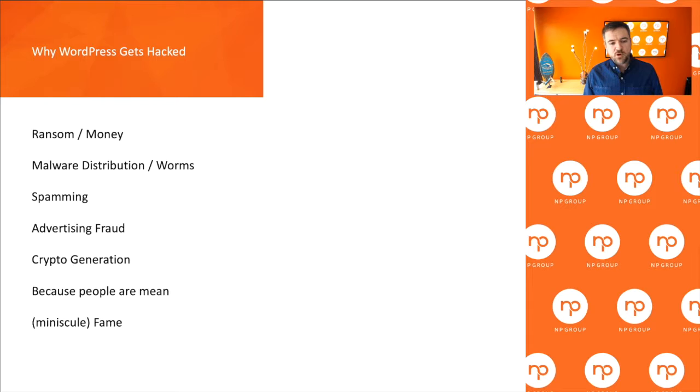The spamming also included using your server to send emails over and over and over again. That was a very common one, and we've seen a lot of customers that have had that happen to them. Advertising fraud, again, maybe they'll inject ad code to serve up ads on your domain so they could pocket the money. Crypto generation is an interesting one, which we've seen. They may not necessarily do this to your WordPress install, but they might use your WordPress install to try to get crypto generating software on your computer.